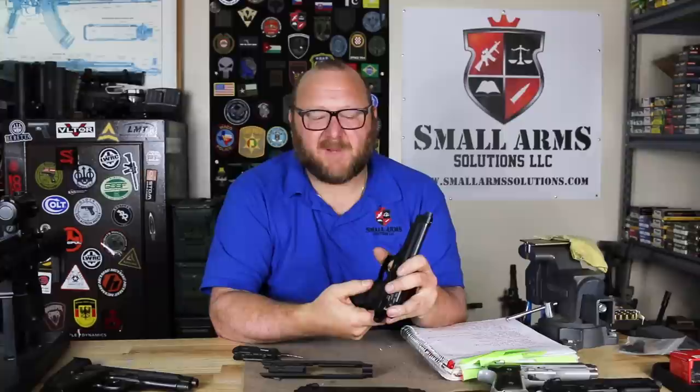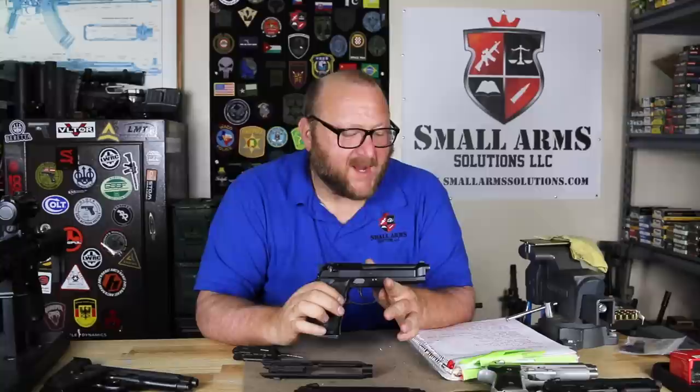This is also the moment where they switched over to a right side ambidextrous decocking lever. So we would have an ambidextrous decocking lever on the top of the slide. Next, they went to a three-dot system, and this is also the point where Beretta moved the magazine release to the American-style system, where it was above, behind the trigger guard. So that would be the 92 SB1 or the 92 S1.